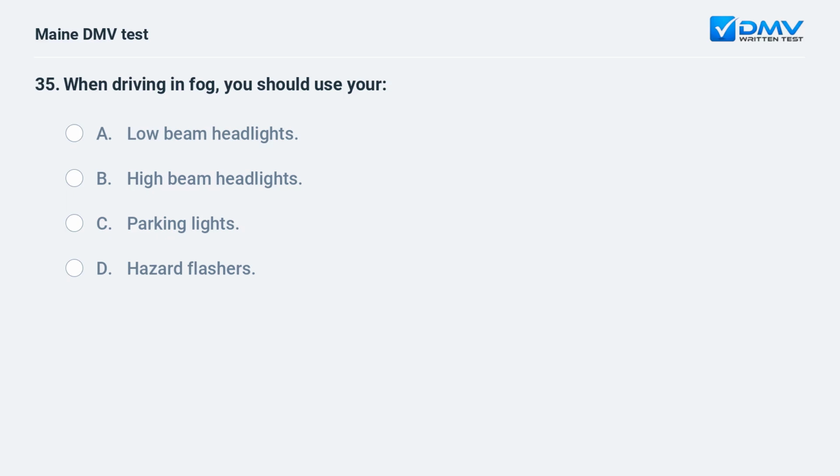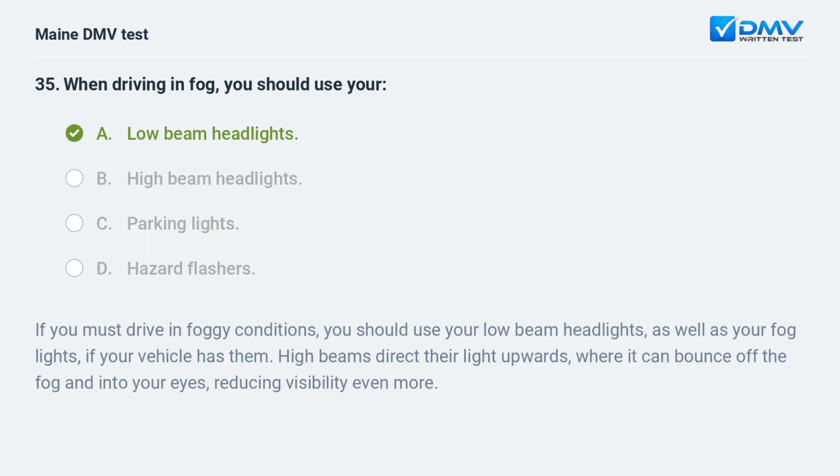When driving in fog, you should use your A. low beam headlights. B. high beam headlights. C. parking lights. D. hazard flashers. A. low beam headlights. If you must drive in foggy conditions, you should use your low beam headlights, as well as your fog lights if your vehicle has them. High beams direct their light upwards, where it can bounce off the fog and into your eyes, reducing visibility even more.